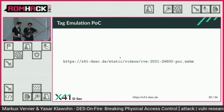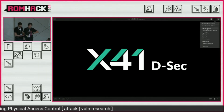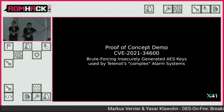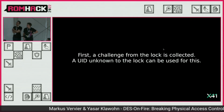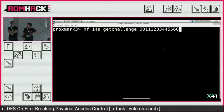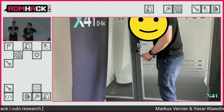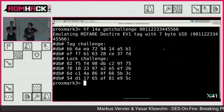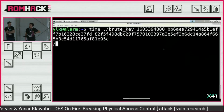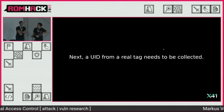Oh yeah, we have also a video. We wanted to do it live, but we had some logistical issues with the logs. So we show how we collect the chains from the log, basically using the Proxmark, and then we basically start to brute force, and I think it was not as optimized back then. Oh no, actually, it was.